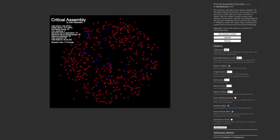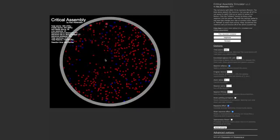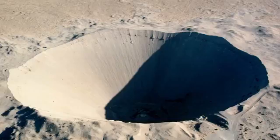Whether or not you add a neutron reflector can have a big effect. Now, the neutron reflector directs atoms back to the fissioning core as opposed to letting them escape and get lost. A useful feature is the show splitting atom animation. Without it, it can be difficult to follow the chain reaction, and it's crazy to think that this reaction is what causes craters like this.